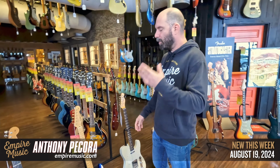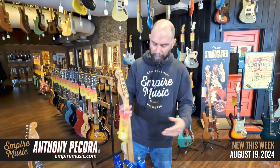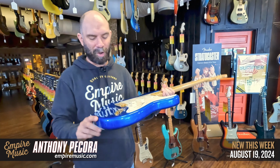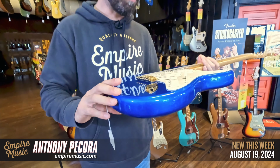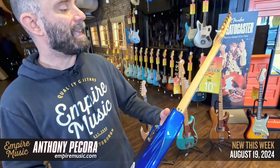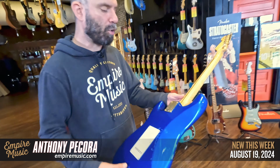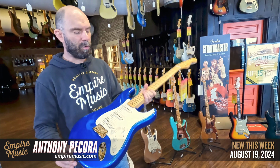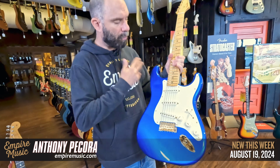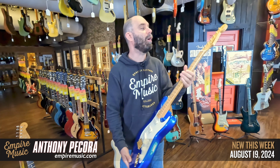70th anniversary, we've talked a lot about those this year for good reason. But this is the second one of these we got. I wasn't sure how I felt about the first one, and now I know how I feel about the second one. I love it. Bright sapphire metallic. Killer flame maple neck on that. Really looks good with the gold hardware. Not the biggest gold hardware fan, but whenever I see it and it's right, on that gold pole pieces on there too. Absolutely beautiful guitar.